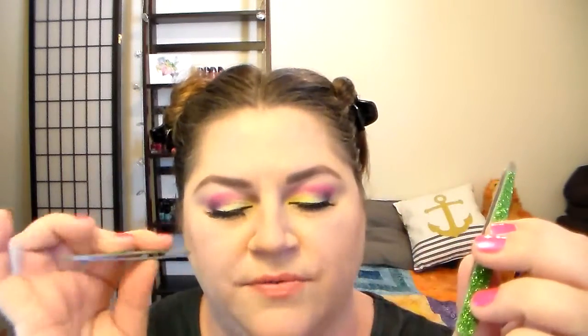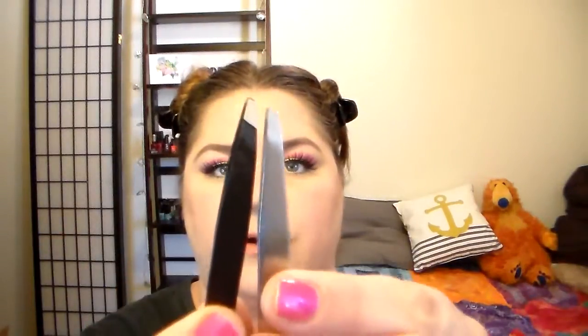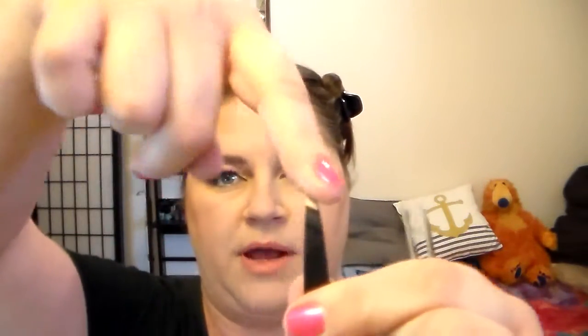Because that little extra flat push here, that little tip, can really help set in your eyelashes to your eyelash line. These are my ones that I use for my plucking because they're narrower tipped. But if you hold your eyelashes, they would flop around and go side to side. So that base, that flat base, helps push the eyelash into the lash line.